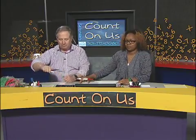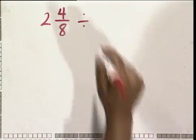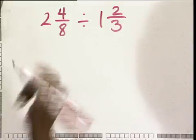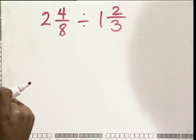So what's your question? My question is 2 4/8 divided by 1 2/3. 2 4/8 divided by what? 1 2/3. Okay, so what steps does your teacher tell you to do when solving division with mixed numbers?